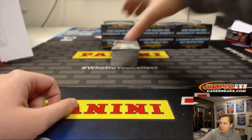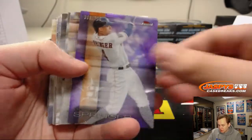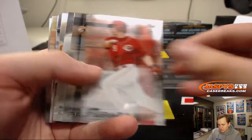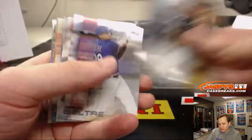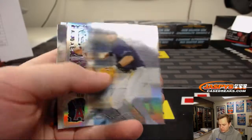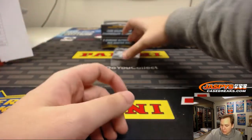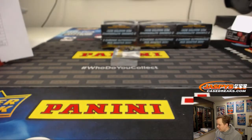Here we go. Roger Clemens. Number 250, George Springer for the Astros. Got a little McCutchen, Stephen Piscotty, Cardinals. Blue number 150, White Sox version of Chris Sale. Albert Pujols, Finest Intimidators. Got Miguel Cabrera for the Rockies. Corey Dickerson autograph. Colorado Rockies. Forgot he played there. Colorado is Daniel P.